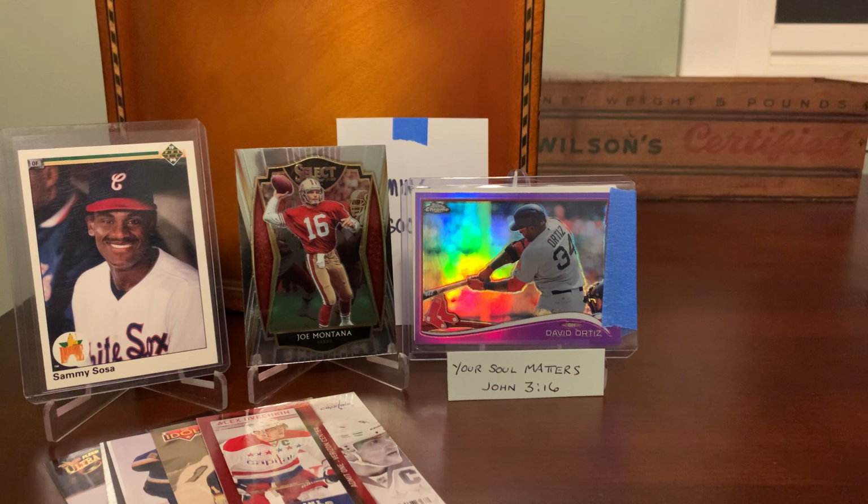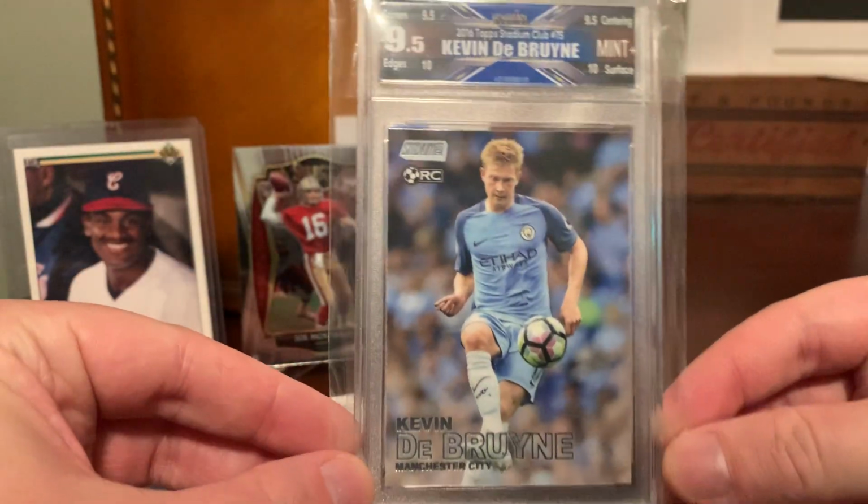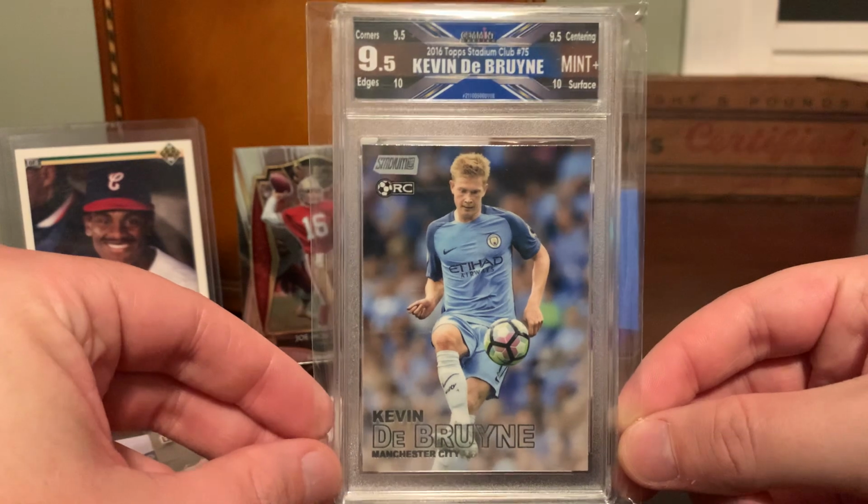Brian sent them in along with his, got them back, and then I just got them from him in my recent shipment that included that beautiful care package that I showed off a few videos back. So I got 2 soccer cards and then a baseball card that's pretty neat. So on the soccer front, I submitted this Kevin De Bruyne Stadium Club rookie card from Stadium Club Premier League Soccer.